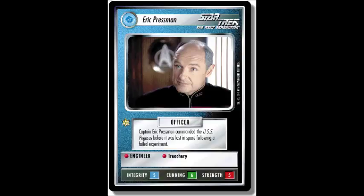Now, this is the interesting part. On Eric Pressman's card, I'll show you a picture, but the interesting fact, which I think is quite spooky, is that the card came out in 94, and on the card it says Eric Pressman, commander of the USS Pegasus, which was lost in 2369 or something like that. But you'll see it on the card in a minute, and I'll put it in here. Welcome back. And he was in the TV series Lost, and I just thought that was quite a funny and quite an interesting piece of information. Not relevant to this, but I thought it was quite funny.